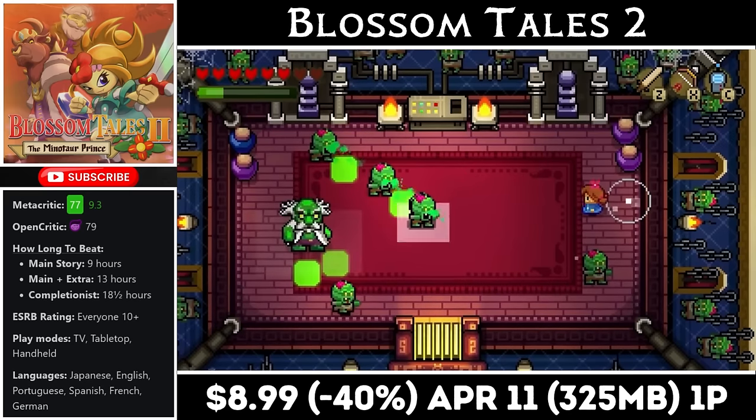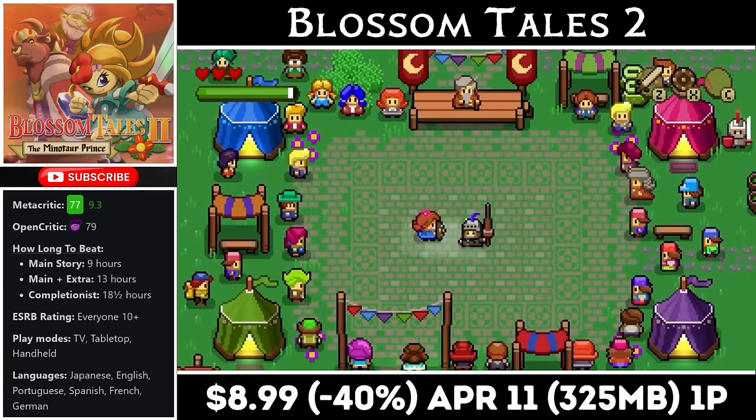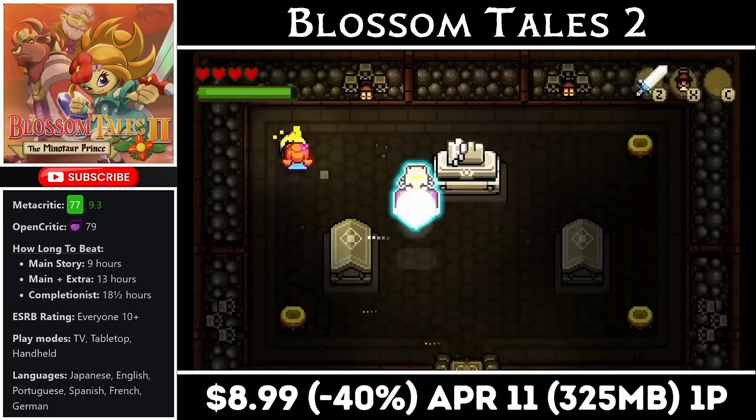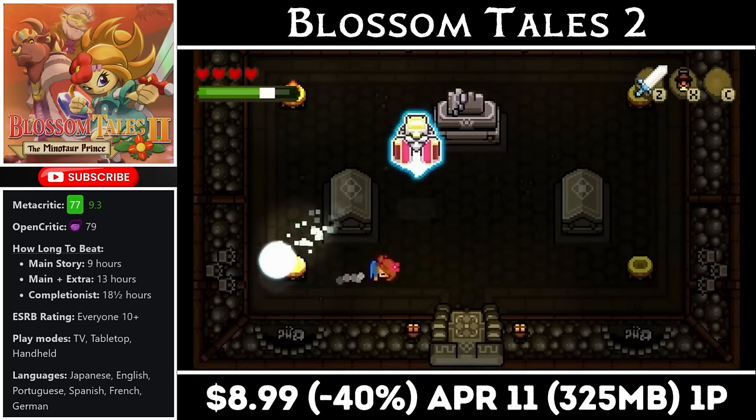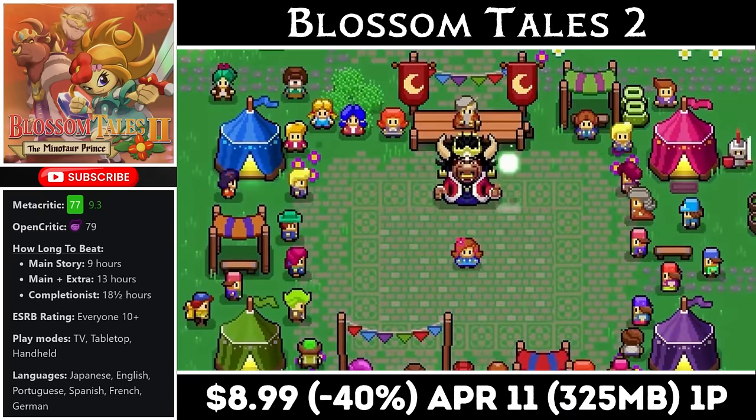If you've played older Zelda games, you'll feel right at home with the combat and how the bosses work. It's absolutely a love letter to those games, and with this one you can expect more than 10 hours of gameplay. Right now it's on sale for just $8.99, matching an all-time low. The deal ends on the 11th, and the download is around 325 megabytes.